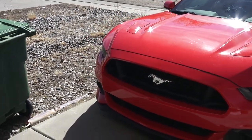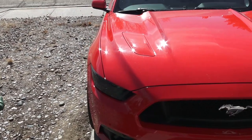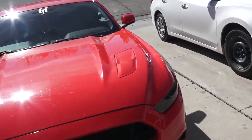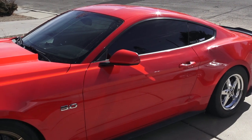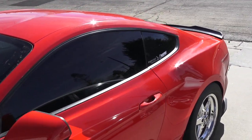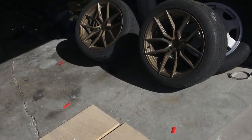So today, we're hoping to get some races. Got quite a few, what I hope to be fast cars, that are supposed to be meeting up in Mexico at an undisclosed location. I've got the Mickey Thompson ET Street R's on it right now. They're almost new. On some Poverty Stars or Race Stars. These are my typical street tires that I usually run.